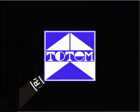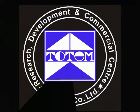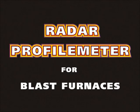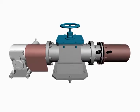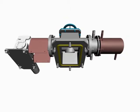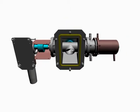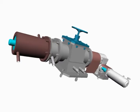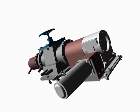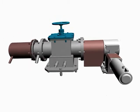Totem Company Limited presents one of its latest developments, namely a radar-based profile meter for blast furnaces. General view and designation. Radar profile meter is a detecting and ranging probe which is used for obtaining information on the profile of burden surface along the blast furnace top radius.